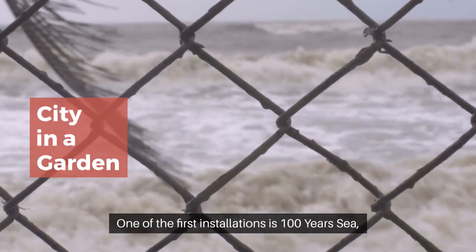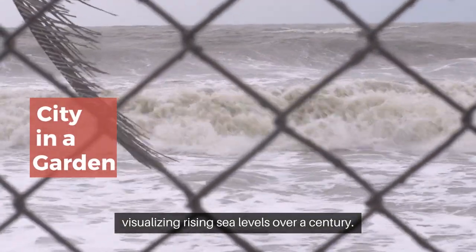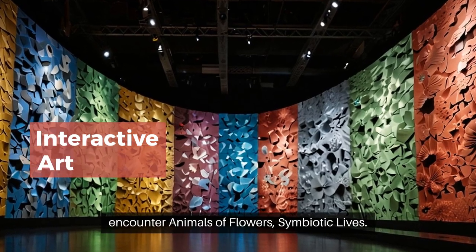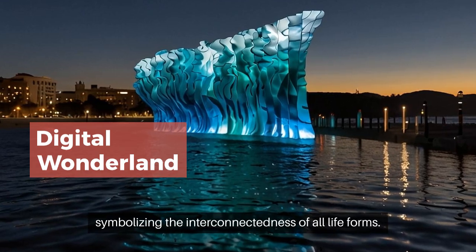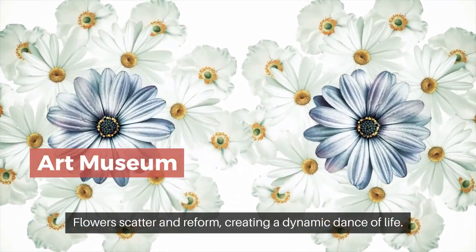One of the first installations is 100 Years Sea, visualizing rising sea levels over a century. It's a haunting reminder of climate change and sustainability. Next, encounter Animals of Flowers, Symbiotic Lives. Animals made entirely of flowers roam freely, symbolizing the interconnectedness of all life forms. Flowers scatter and reform, creating a dynamic dance of life.